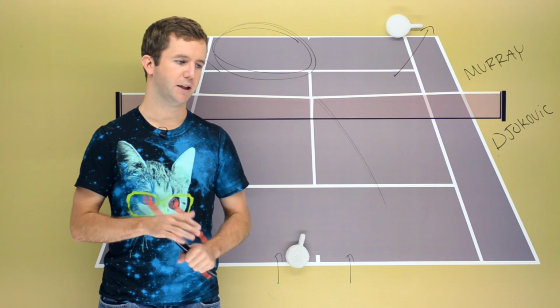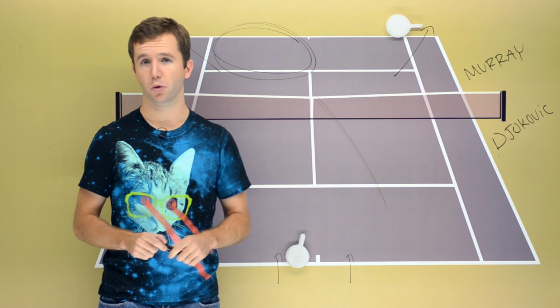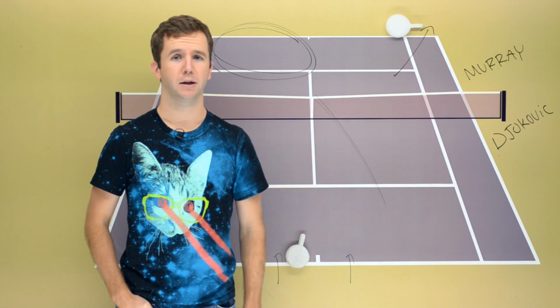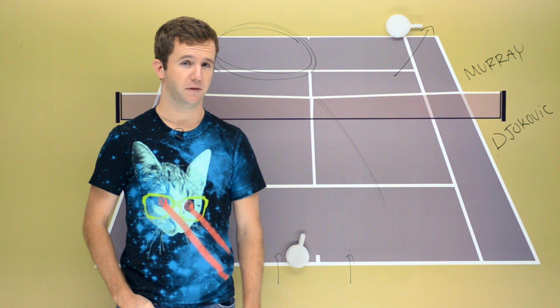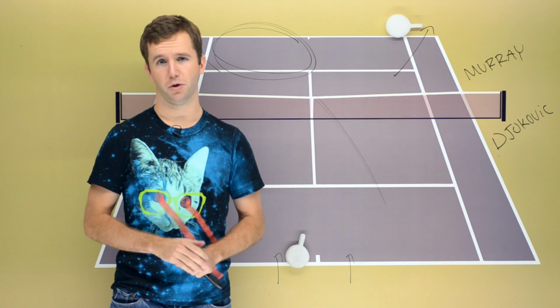So my prediction, why don't we go big on this one? I predicted Djokovic before the tournament, and I'm going to stick with that. I think Djokovic is going to win. I think he's going to win in 5 sets. I think it's going to be a very good match, high level. So obviously very much looking forward to that.